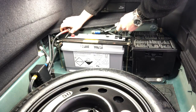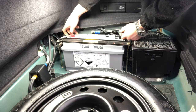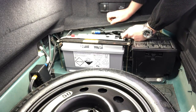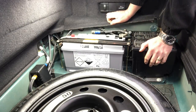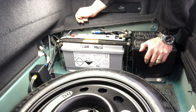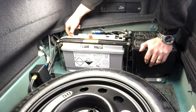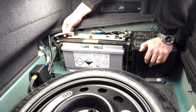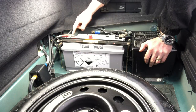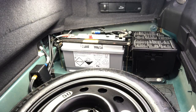Now nothing will remember anything. So that's what we mean by hard reset. Okay, so at the moment I've still got my plastic covers on these terminals, and as we said previously, we're going to put the positive battery terminal back on first, because if I muck it up and start connecting this to earth, it doesn't matter at this stage because earth isn't connected to anything else.